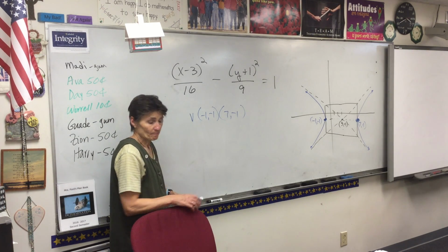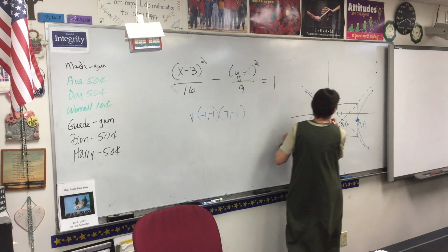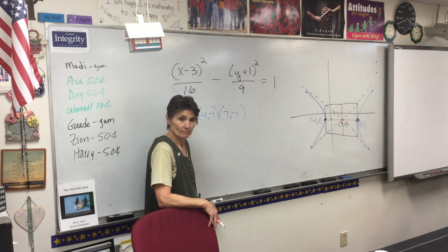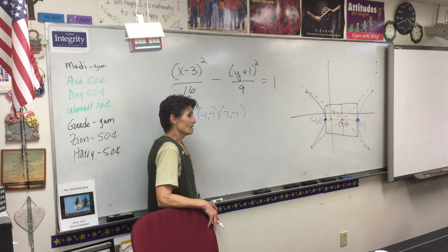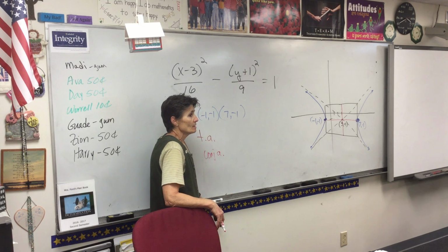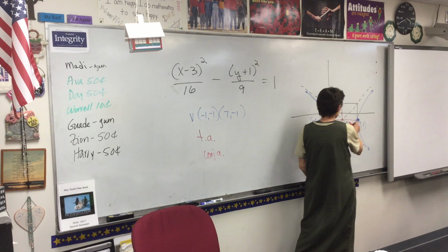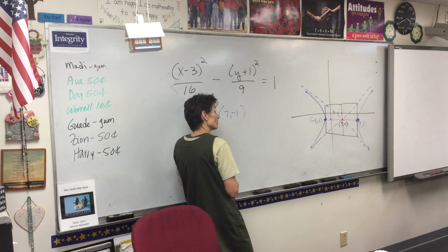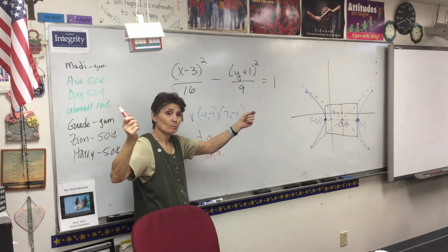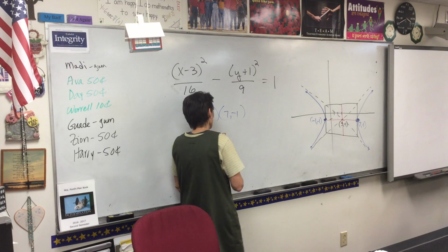Now, just like with your ellipse, there are 2 axes. So there's this axis right here, and there's this axis right here. Those are the axes of the curve. So one of them is called the transverse axis, and one of them is called the conjugate axis, right? Transverse goes through the vertices. So this is the transverse axis. How long is it? 8. Guys, how far sideways did you count? 4. 4 each way, right? Which makes 8 total. What about the conjugate axis? That's the other one. 6. You went up and down 3.